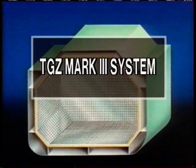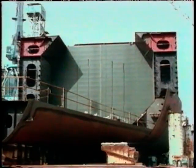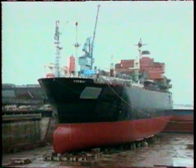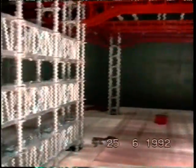The second membrane system developed by Gastransport and Technigaz is the Mark III system. Its assembly also begins with the completion of the construction of the double hull ship structure. Inside the tanks, sheltered from bad weather conditions, a scaffolding of the same type as the preceding system is set up for access along the wall and to the ceiling. A side access opening is also provided through the hull.